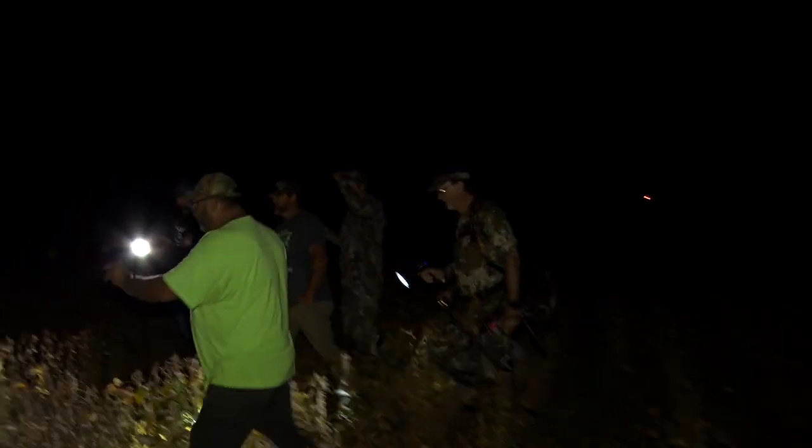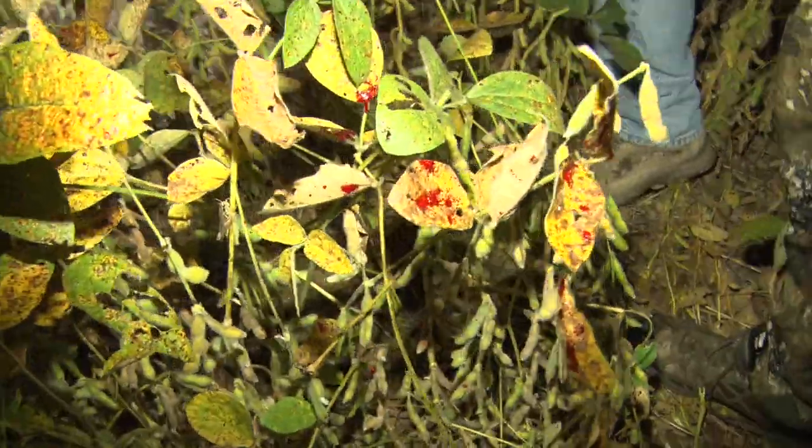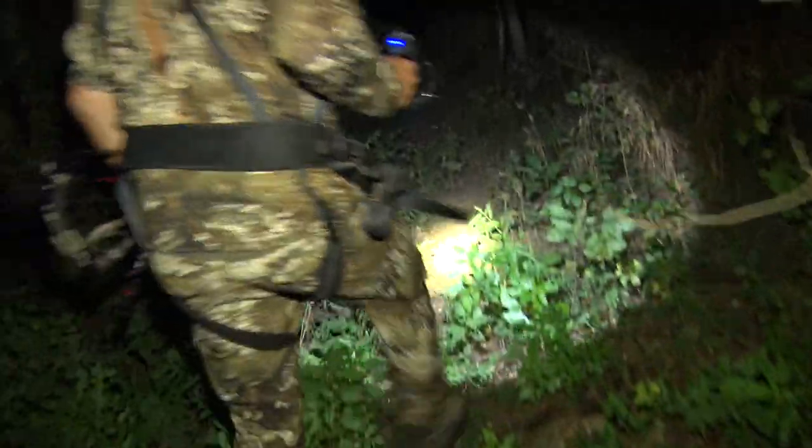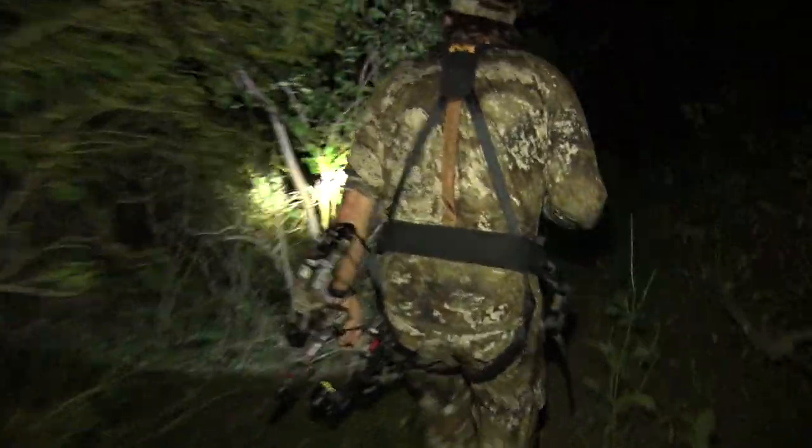One of the things I like about over here is we spread out and we start to search, and man, I mean blood and more blood. And I mean, these soybeans are painted red. We can see the knock up here, so we don't know if it's still in the deer or if it's come out, but we're going to get up here and see in just a second on this trail.